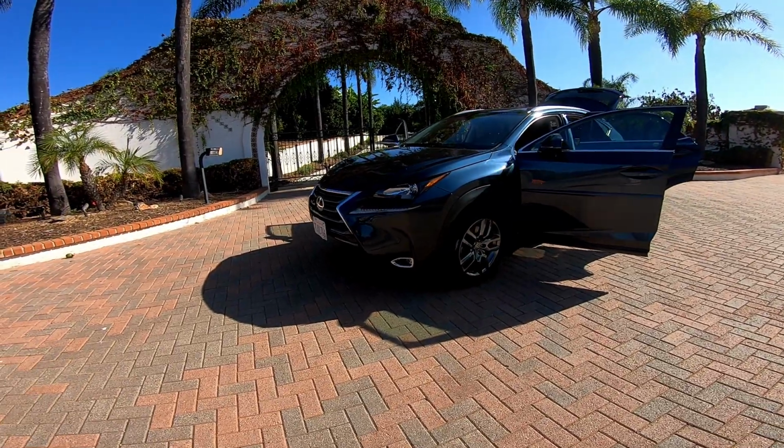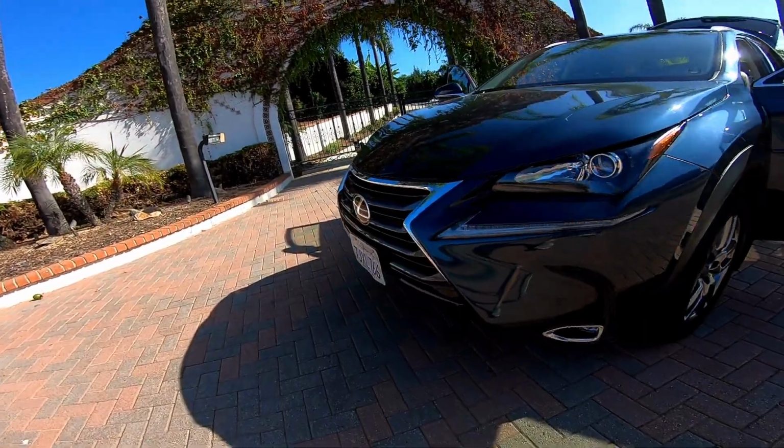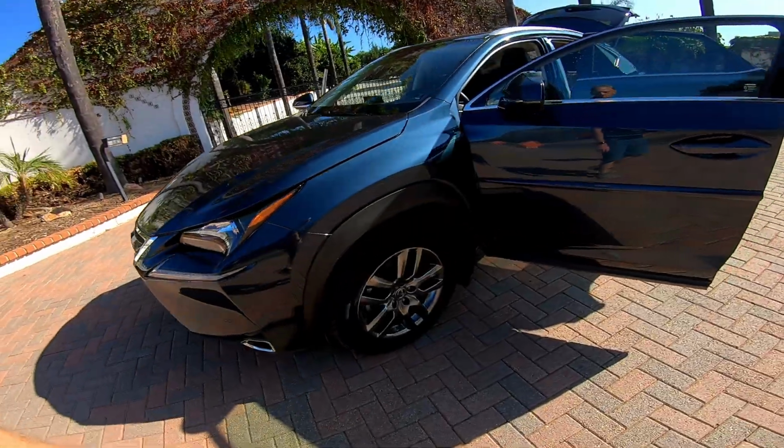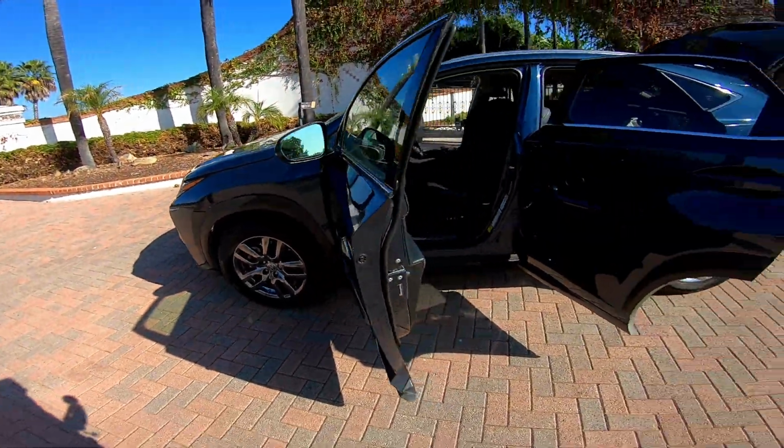Now see, I like the front end styling of it. I like the sharp lines that they have with this grille. I'm a fan of the Lexus, but some people are not. I guess it's just a personal taste thing.